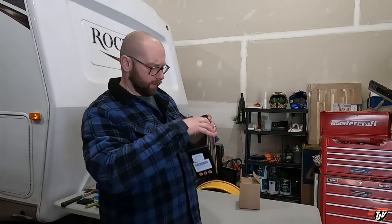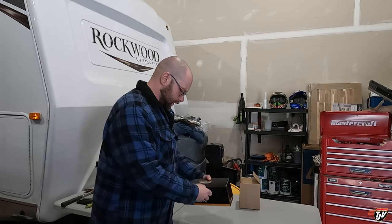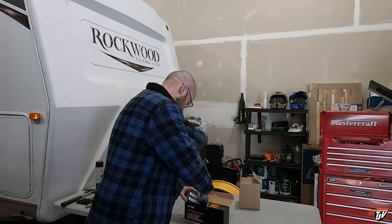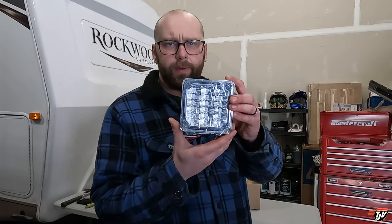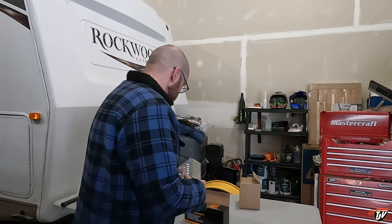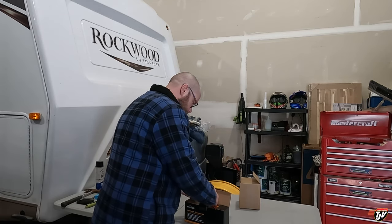I've got my new marker lights for my truck. We're gonna install them the day after tomorrow. Clear lens. It does have the orange on the side, but that's okay. Looking forward to getting those put on.